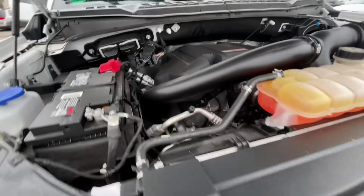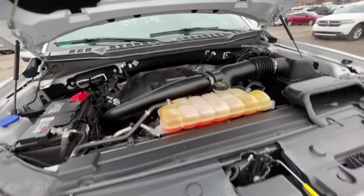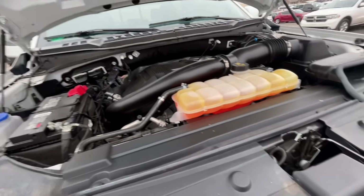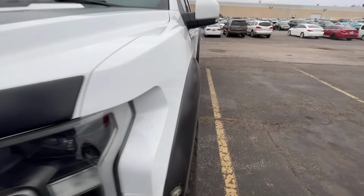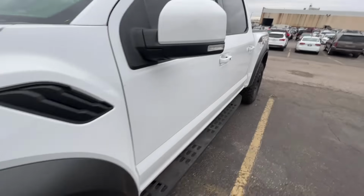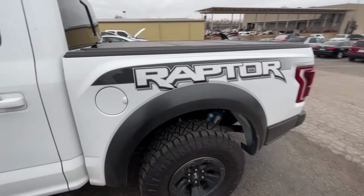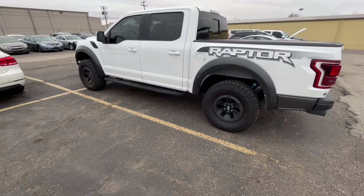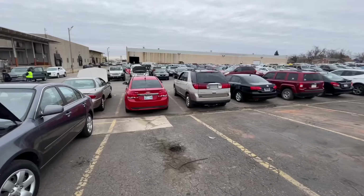Hold on one second, guys. It is an EcoBoost, though. I don't like that. I missed the 5.0 Raptors. This one has what? 3.5? Nah. Yeah, it is what it is. Let me know what you guys think about this one in the comment section down below. It's clean, it's nice, it's got a nice suspension and everything, but the EcoBoost just ruins it for me.